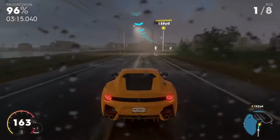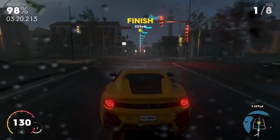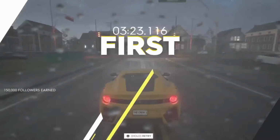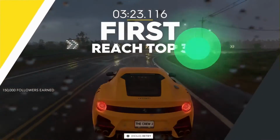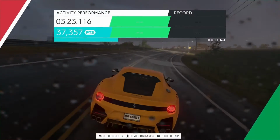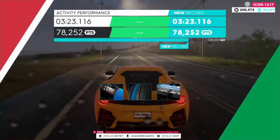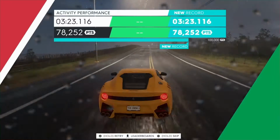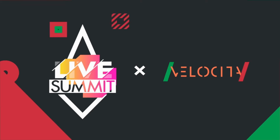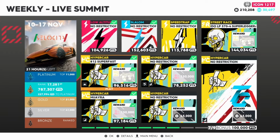Nice clear turn. Nearly there towards the finish line, and there it is. Putting up one last nitro and entering Provincetown. Sweet victory for 3 minutes and 23.116 seconds, with 150,000 followers well earned. It's doing good, and 3 rare parts received for some good extra. 4 Italian events cleared, 3 skills cleared, and 2 more to go.